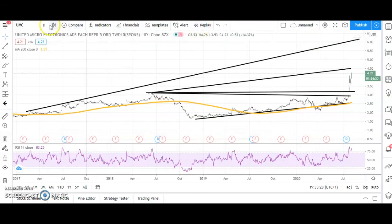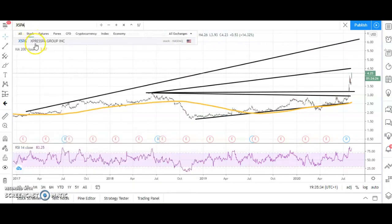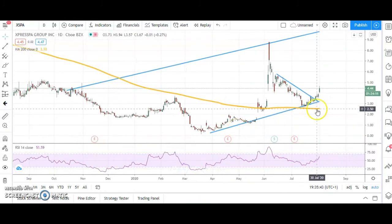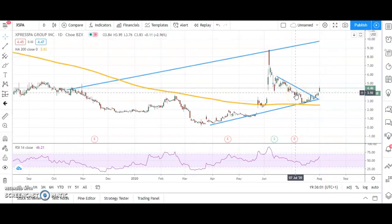Finishing off with a new name, and here we've got XpresSpa Group, looking quite decent in terms of being, I suppose, a new setup. We've broken, just from last week really, that line of resistance from June at, let's say, $3.45. Above that, certainly looking for a move towards the top of the trend channel from October last year, as high as I suppose $9.80 would be in sight there. If you want a tighter stop loss there, probably back below $3.90 and below the latest gap to the upside, and initial July resistance would or may do the trick.